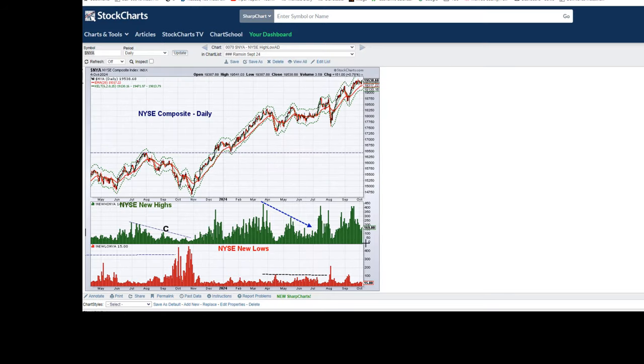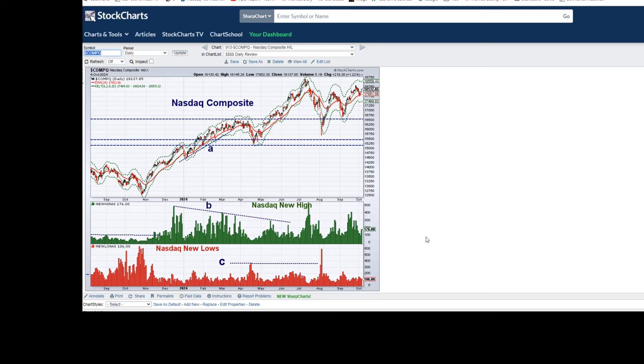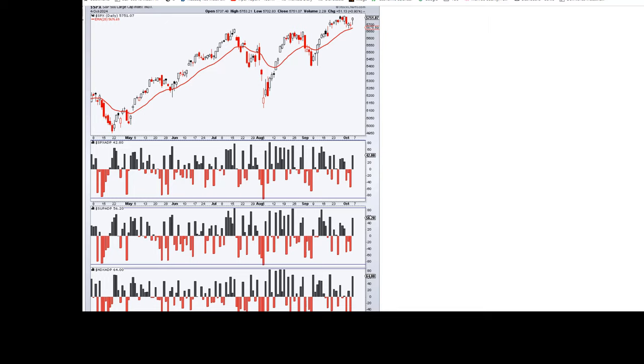NYSE Composite new highs picked up a little bit, up to 169. More importantly, we still have a low number of stocks making new lows. So that's still a positive for the overall outlook. If we look at the NASDAQ Composite, we see a similar nice pickup in the new highs on the NASDAQ. Still, you don't want to see the new lows get much above 220 here, so that's still a good sign.